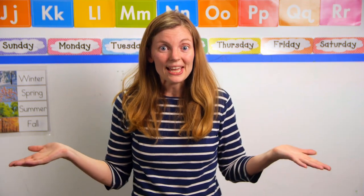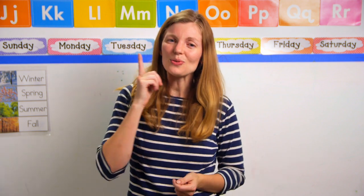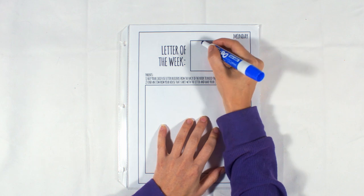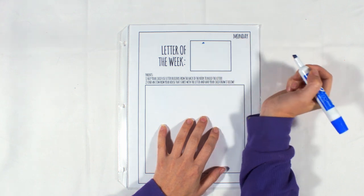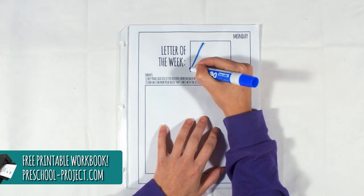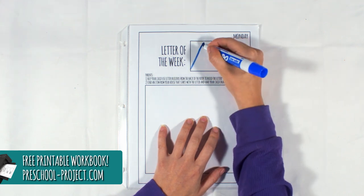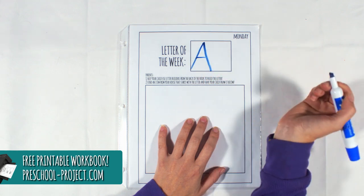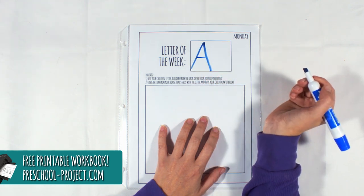Welcome back. It's Letter Circle. What is the letter of the week? Do you remember? The letter of the week is A. And A says A and A says A. It's a very special letter. So we're gonna make a capital A right here. And I'm just gonna make a little dot right there to help me. And we're going to slide and slide and make a little road. And that makes my capital letter.